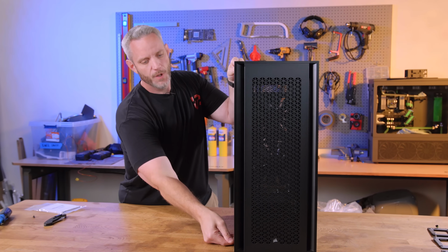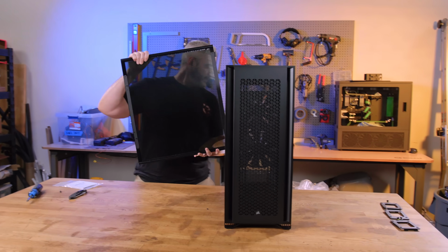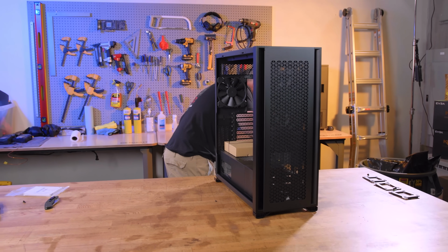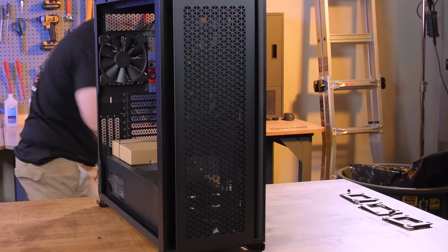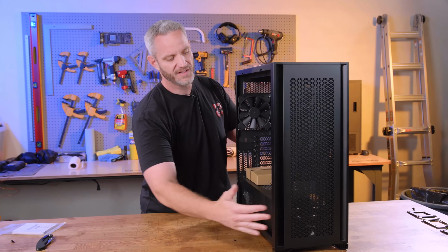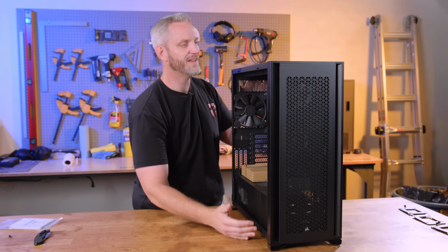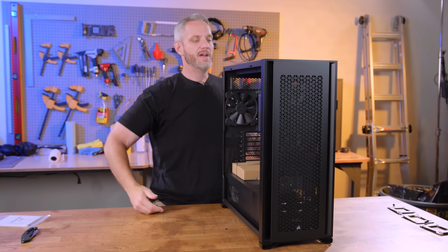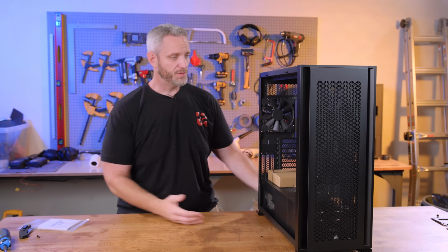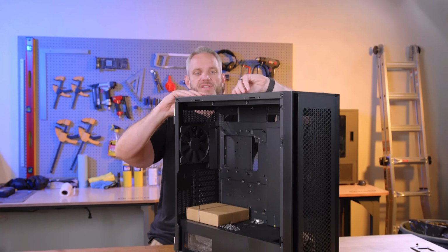So this is the airflow version. So what that means is that, dang, that thing sticks on there tight. What that means is it's gonna have the ventilation in the top and in the front, the mesh panels versus the solid glass panel. So the non-airflow is gonna have where this perforation is right here, it's gonna have a piece of solid tempered glass, same thing on the top. But because I'm the kind of person that goes, I want as much airflow as possible to the radiators and such, I like to have the airflow versions of the case.